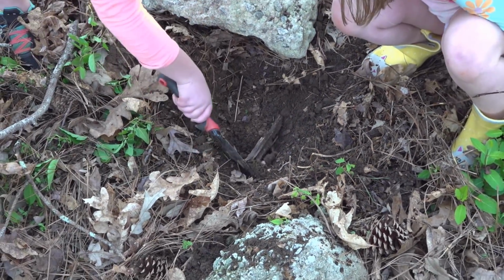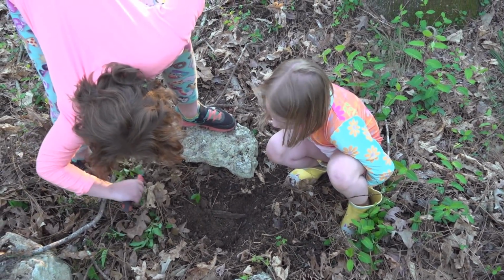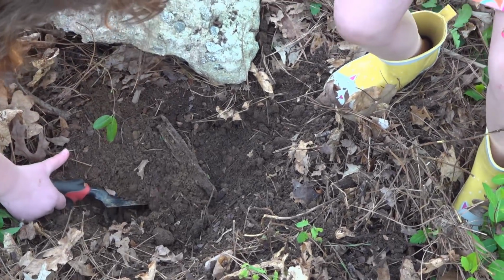Oh, wow. What if it's like a skull or something? Who knows what the treasure is? That would be scary. And then every night. What could it be? Does it even say there's.